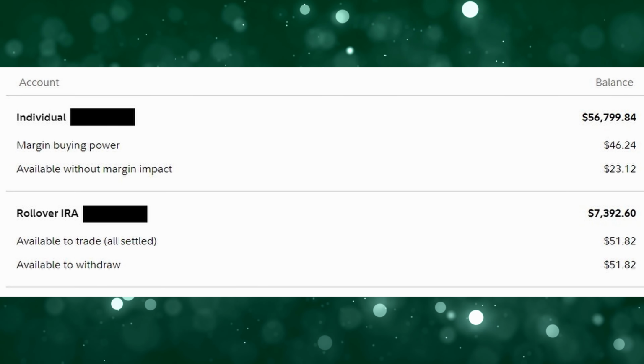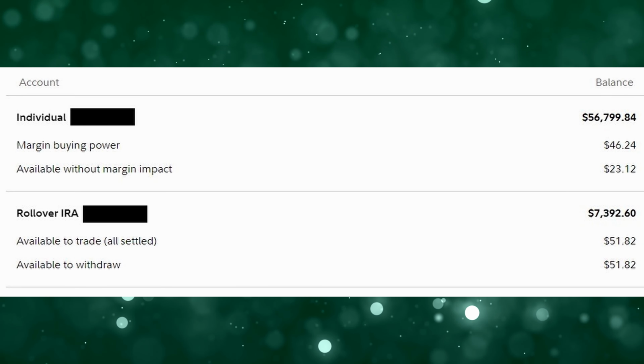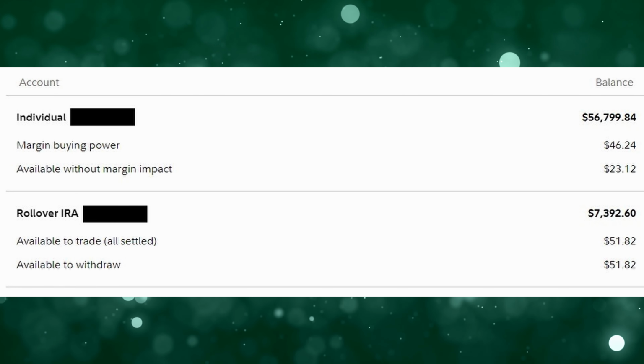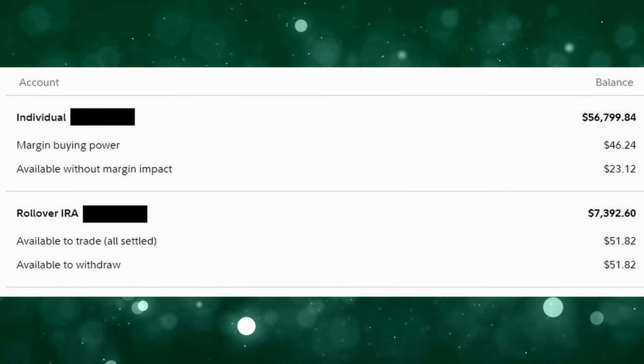I have access to 2-to-1 margin. That's the 50% account margin limit I mentioned earlier. So I could potentially buy $46 worth of stocks since I have $23 in my account.